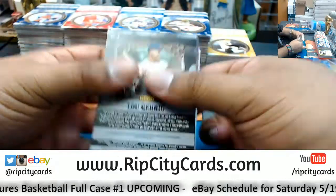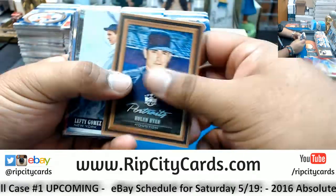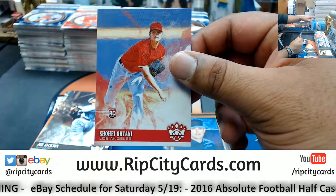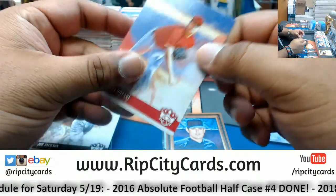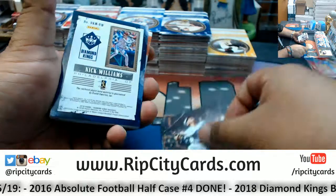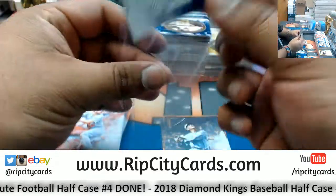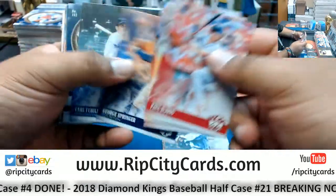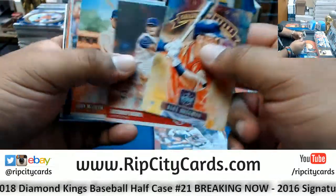What else you got for me? The Lou Gehrig red frame. And Ohtani, huh? We're gonna see a lot of him, so I hope you're not tired of the Ohtani man. Angels, Nick Williams /99 dual relic for the Phillies. Mitch Garver, Twins.